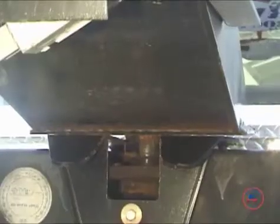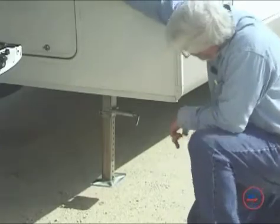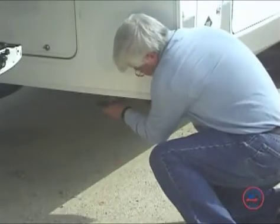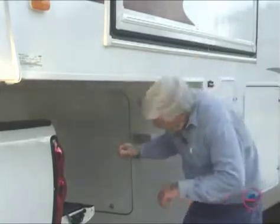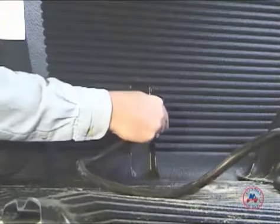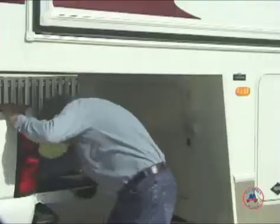Once the hitch is locked, lower the trailer onto the hitch. Continue to operate the jacks until they are fully retracted, and then lock the jacks into their travel position. Okay, the fifth wheel is now firmly attached to the tow vehicle, but there are a few things left to hook up. Plug the trailer lighting umbilical connector into the socket on the tow vehicle. Make sure it's firmly attached and latched in place.